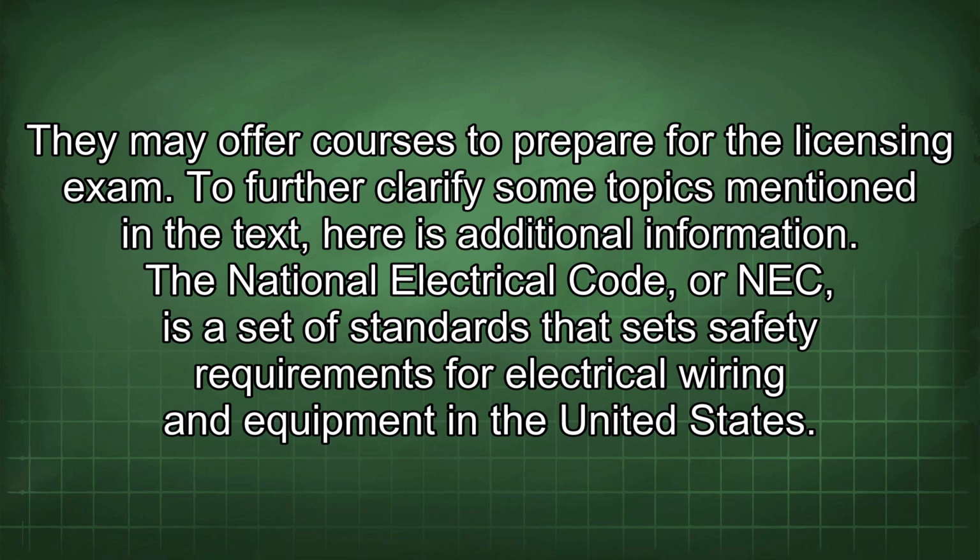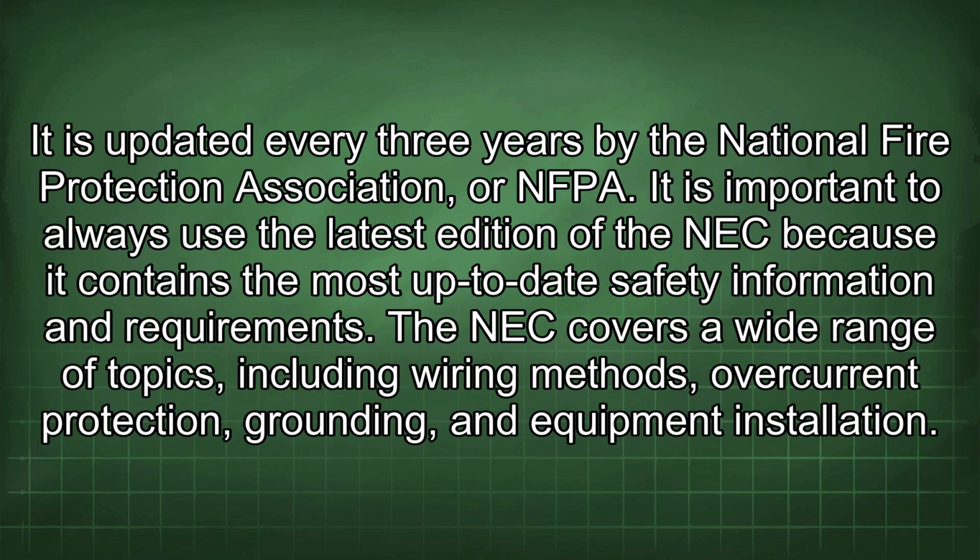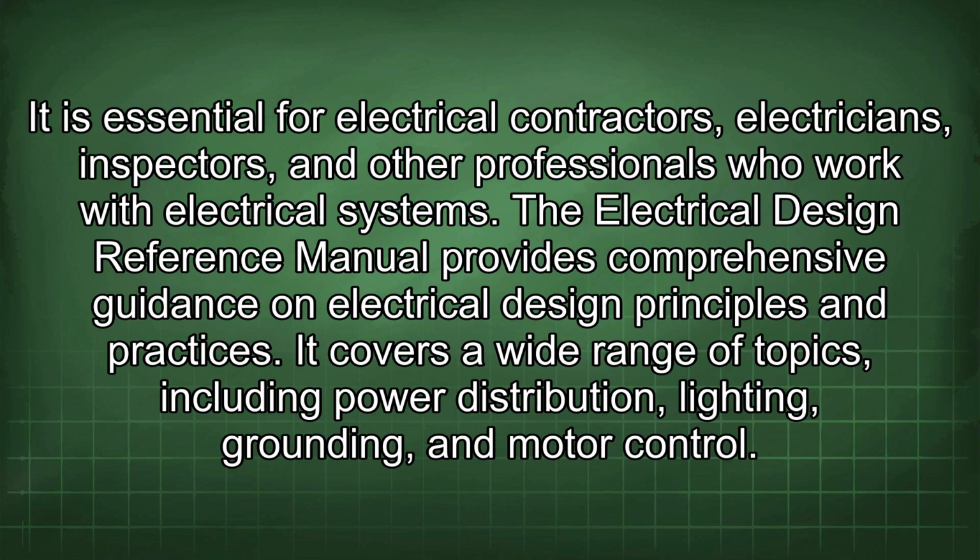To further clarify some topics mentioned in the text, here is additional information. The National Electrical Code, or NEC, is a set of standards that sets safety requirements for electrical wiring and equipment in the United States. It is updated every 3 years by the National Fire Protection Association, or NFPA. It is important to always use the latest edition of the NEC because it contains the most up-to-date safety information and requirements. The NEC covers a wide range of topics, including wiring methods, overcurrent protection, grounding, and equipment installation. It is essential for electrical contractors, electricians, inspectors, and other professionals who work with electrical systems.